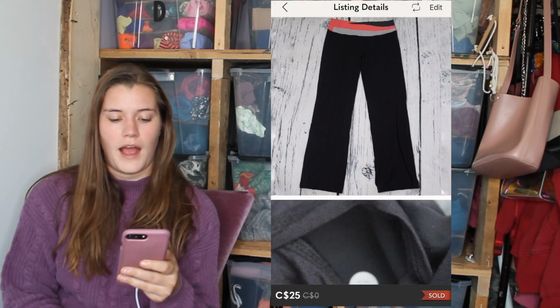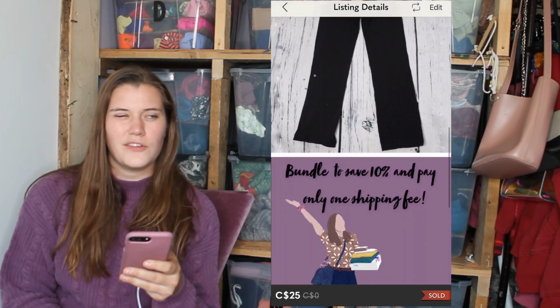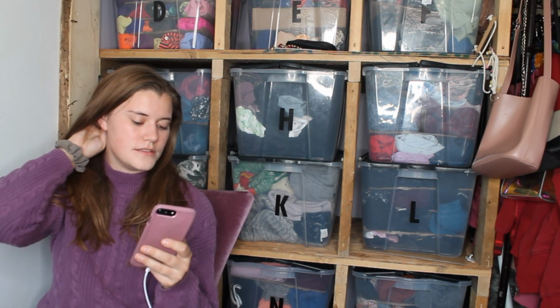Alright, so my first sale on September 15th, I'm going to be posting some screenshots and like a recording of the listing up here so you guys can actually see what it is and follow along with me that way. So the first item is a pair of Lululemon Astro Yoga pants. And I don't exactly remember what I picked them up for. Yeah, they've got a gray and pink band, and they actually sold really quickly, I think like in a week or so.